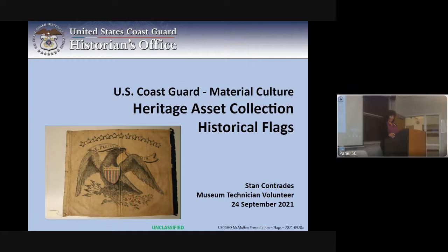Interestingly, both papers will demonstrate the commonality of concerns over preservation, display, and issues surrounding the scope of collecting, and questions about what makes an object an artifact or a heritage asset. They will also illustrate how two very different artifacts are symbolic and emotive of specific places, times, and events, even when they are completely different in their materials of construction, age, and relation to Coast Guard life and service. Our first speaker today is Stan Contratus.